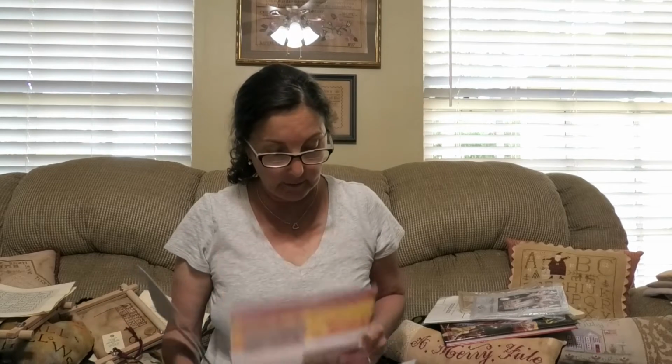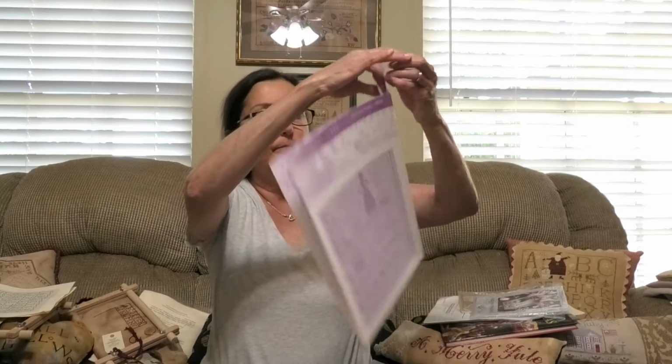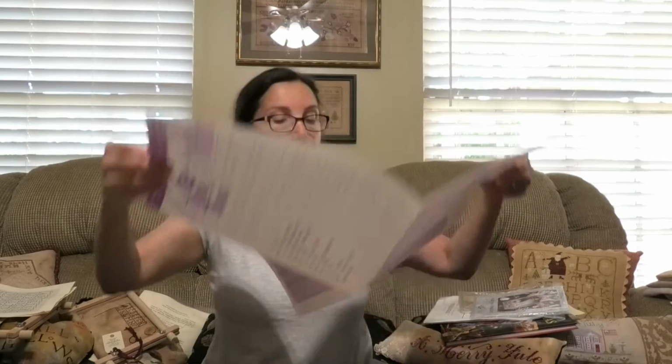Eleonora Cosi, 1809. Of course, I can't read French, but this was from a class. Now, you don't have to be able to read French to follow the directions on this sampler. Aha. Because it's just symbols.